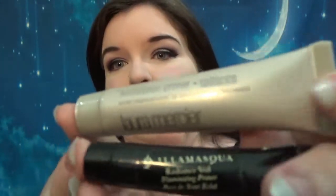Hi guys, so today I thought I would do a bit of a review face-off between the Illamasqua Radiance Primer and the Laura Mercier Foundation Primer Radiance. I've picked up samples of both of these somewhere along the way, and I've been using this one for a little while, and then I decided I wanted to compare it to this one. So I'm not normally a big Radiant Primer wearer because I have oily skin, but I wanted to have a look at these side by side anyway and review them because why not?